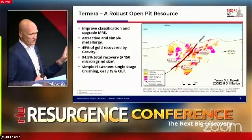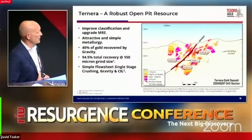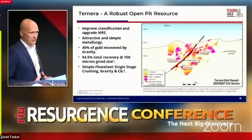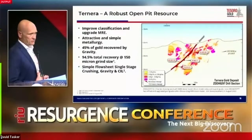So we drilled a series of these holes in the last program, all with very good gold results, and we're working on the updated resource now, which will then feed into a scoping study in the new year. We've done a lot of metallurgy on this project. We've done met work on over 500 kilos of samples. This is a really nice, good, clean, easy, simple ore to treat.